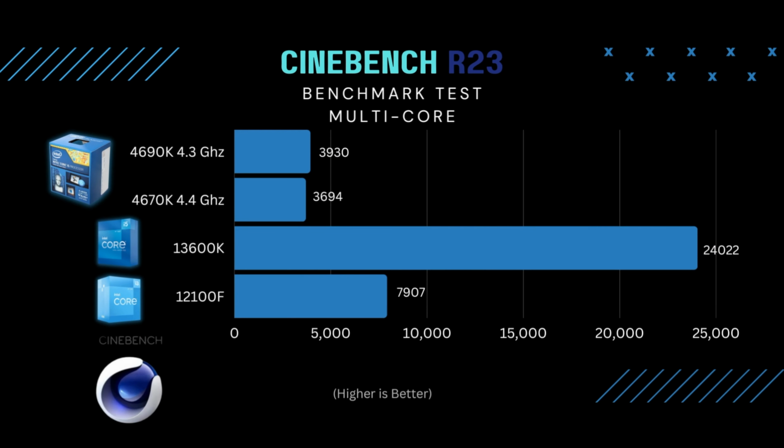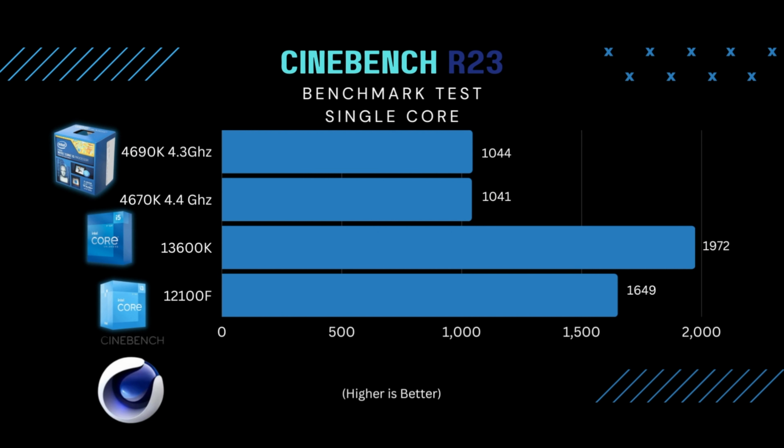Now let's talk about some benchmarks. The first test I ran was Cinebench. This is the multi-core test, and I do have the 4690K as well as the 13600K and the 12100F for comparison. And yeah, the 4670K with only 4 cores, 10-year-old architecture, and having no hyper-threading, it's clearly showing its age. Now moving on to the single core test, which is most important for gaming. It's much closer to the 4690K, but it's far behind any modern Intel CPUs. I guess we'll see what happens when we game.